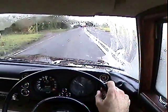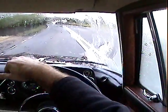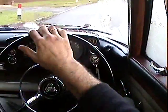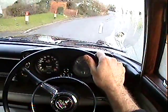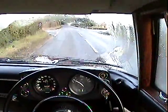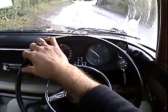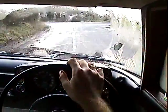Turn here. There we go again. You really can use a P5B as a daily driver actually, because it drives very much like a modern car. According to some of the correspondence in the history, this one has been used as a daily car. Okay, off we go.